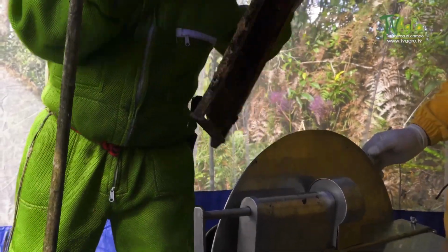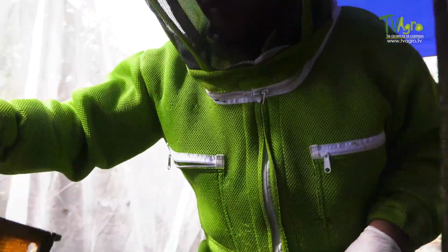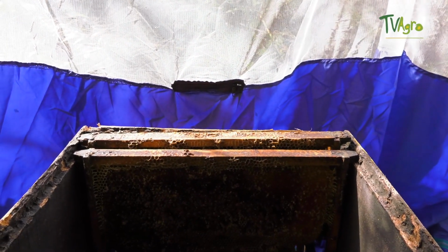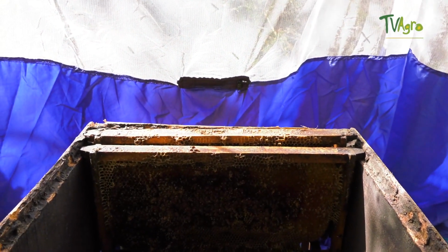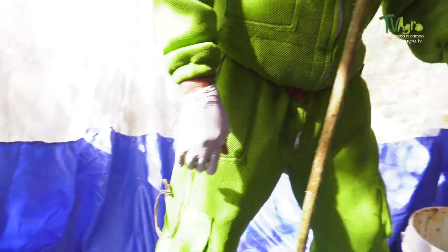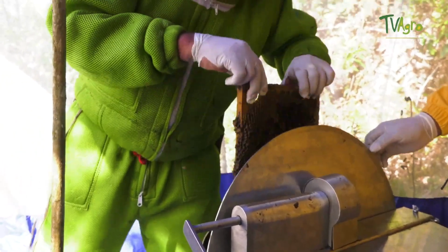Well, here the paintings have been centrifuged, they go back to the box to put them in the hive. They come back and suck up everything there is, clean and tidy up at once, to once again prepare again, to put the nectar.